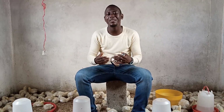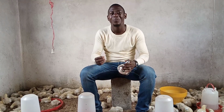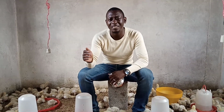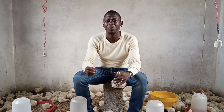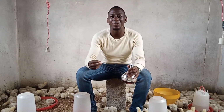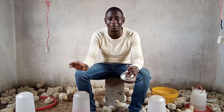So, it is in the very first week that you are supposed to start implementing a lighting program. In the first 3 days of life for these chicks, what you are supposed to do is give them 72 hours of light. That means no dark hour at all. But starting from the 4th day up to the 7th day, give them 23 hours of light and 1 dark hour. A lighting program will help in developing the internal organs for these birds. And once the internal organs are properly developed, you will see the results when the chicks grow. As they reach week 4 and week 5, you will see the actions paying dividend.